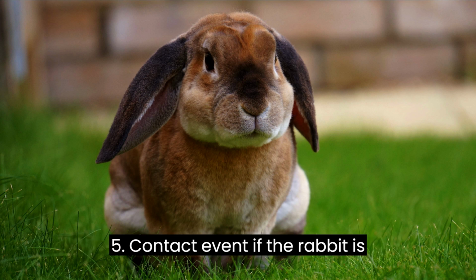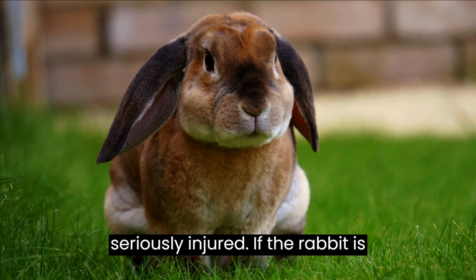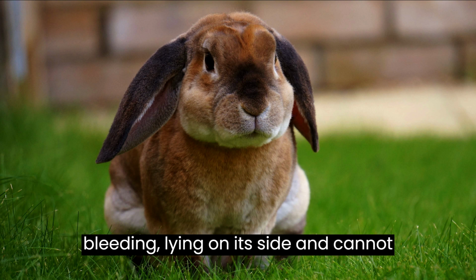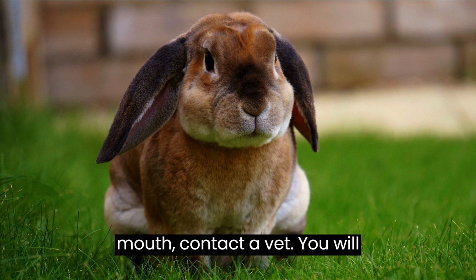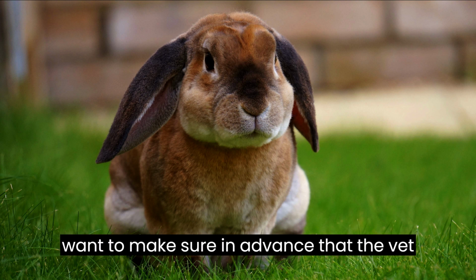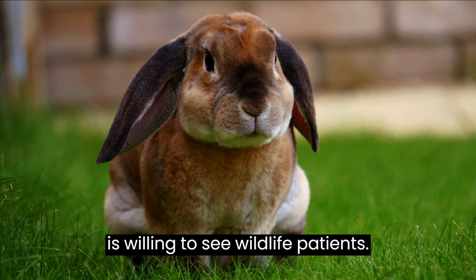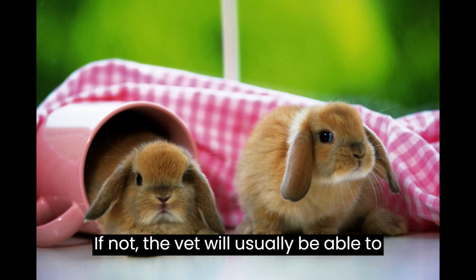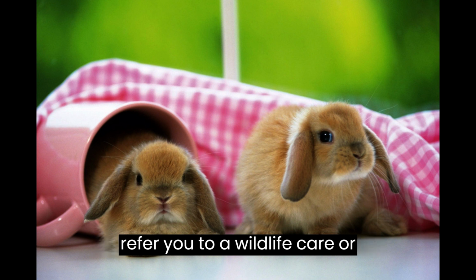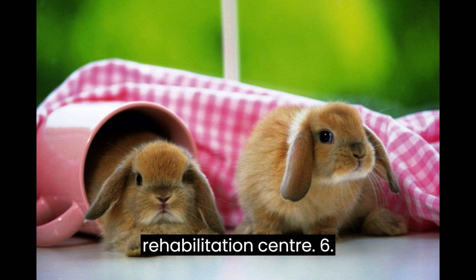5. Contact a vet if the rabbit is seriously injured. If the rabbit is bleeding, lying on its side and cannot walk, or has been in a cat or dog's mouth, contact a vet. You'll want to make sure in advance that the vet is willing to see wildlife patients. If not, the vet will usually be able to refer you to a wildlife care or rehabilitation center.